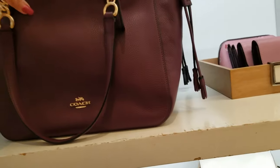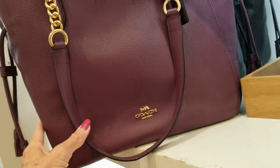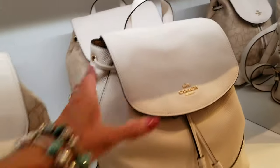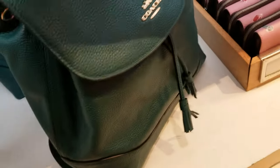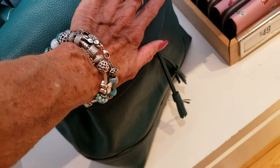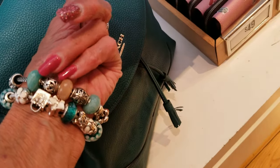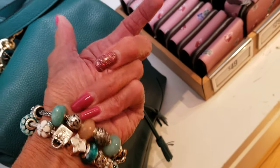Here it is in a darker color. That's an eggplant. God, that's beautiful. That purple eggplant and black. And those are $119. And these are $149. $149. That's beautiful. Oh, it kind of goes with my bracelet. Sorry, folks. That's an Amazonite. That beautiful green color, and then this is a moonstone inside there, this orange one.